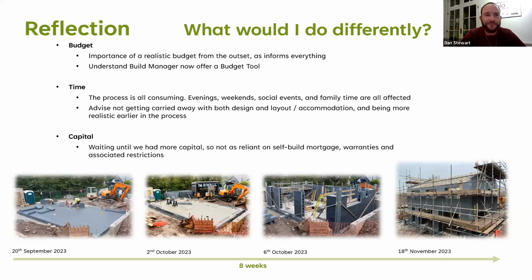My last point is, if I had more capital to start with, it would have helped with getting around some of the warranty requirements and site setup and things like that. But it's just our circumstance. It's the position that we were in.